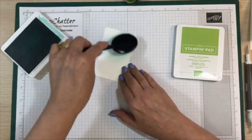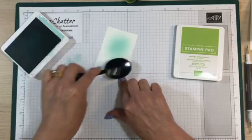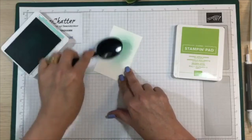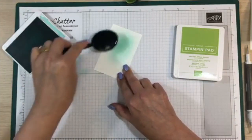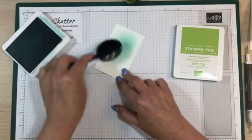Don't want to blotch it, so I want to be really careful. So I'm just going to go really light at first, and then darker and darker, because you can't go lighter, but you can go darker. Maybe a little more. There we go. Just like that. All right.